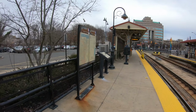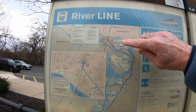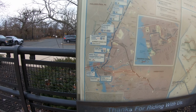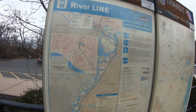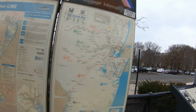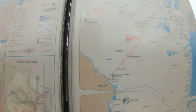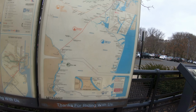Let's look where we are on the map. We're all the way up here, and the River Line goes down along, as you might guess, the river, the Delaware River, all the way down to Camden. So we'll take a look at some of the stations along the way, just to show you where we are in the whole state of New Jersey and the whole New Jersey Transit system. Here's Trenton Transit Center right here. And so the River Line comes all the way down here to Camden, and it connects with the Atlantic City line that goes over to Atlantic City.